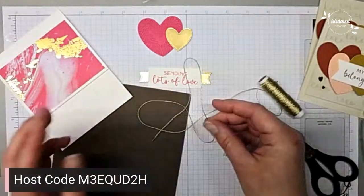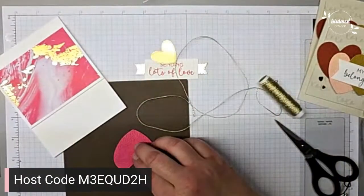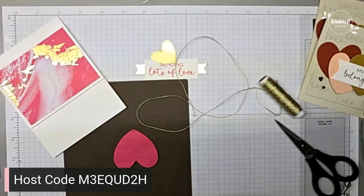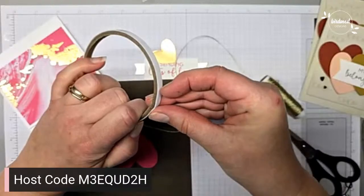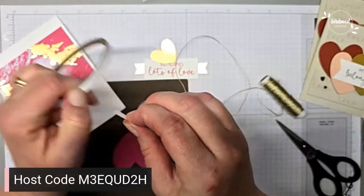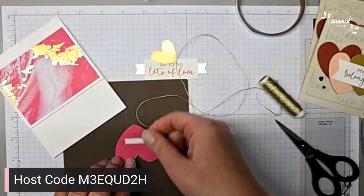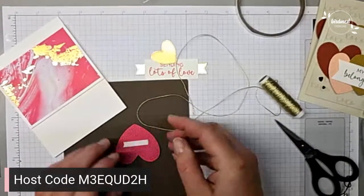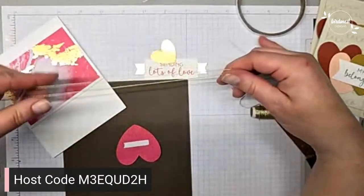So what we're going to do with this one is we're going to take our Melon Mambo heart. I'm going to grab a little bit of tear tape. This is one I grabbed out of one of my paper pumpkins. They give you quite a bit, and I had all of this left over. It is a beautiful font, isn't it, Dolores? I love it. So we're going to just take this tear tape and put it a small little smidge across the back there. Then I'm going to take a rather large piece of this twine.